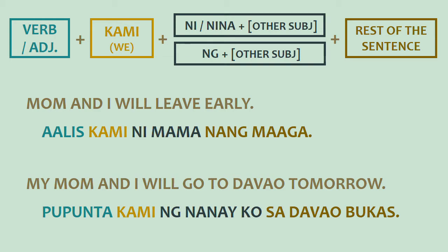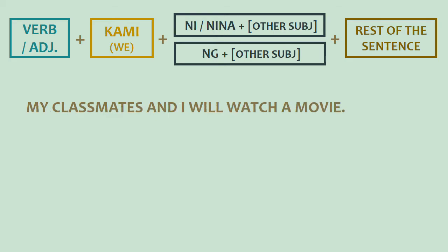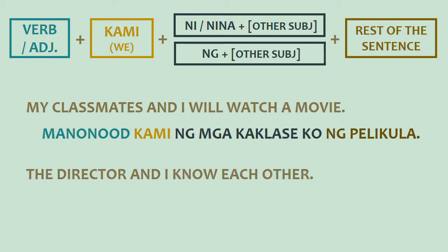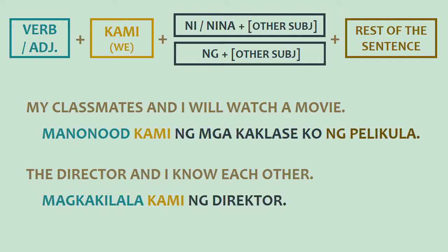Okay, another example. My classmates and I will watch a movie. Manonood kami ng mga kaklase ko ng pelikula. The director and I know each other. Magkakilala kami ng direktor.